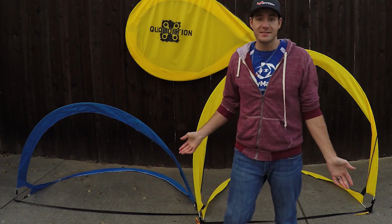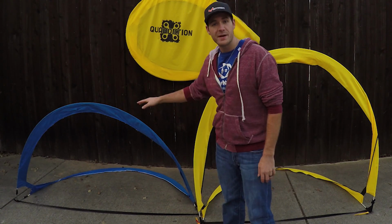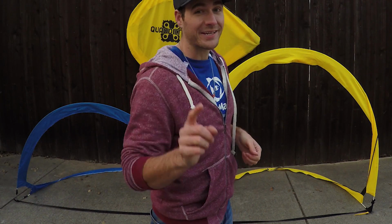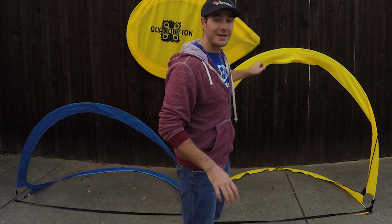Now, there's really no comparison, but there are people out there arguing that the 6x3, with the lower arch, is better for practice. You know, I agree, it is better for practice, but most people aren't that good that they need to go with the smaller gate for that practice. But if you are that good, that's okay. That means you're a pro.